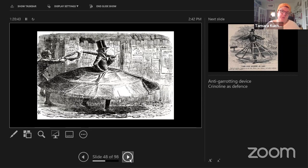Here we have a couple of examples of men employing the crinoline, the idea of the crinoline, as a way of protective dress, and where physical distancing can actually be a good thing. And this is called the anti-garroting device, where a man has been influenced by his wife's crinoline, and it keeps him from being strangled and robbed as he walks in the evenings at London. So we have crinoline again being used as a defense.